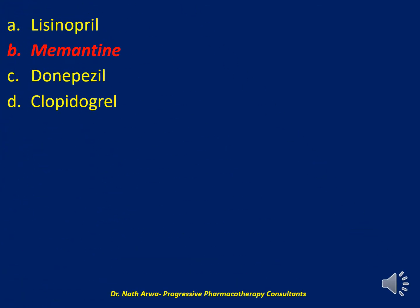So memantine it is. Now memantine is eliminated renally for a creatinine clearance below 30 mL per minute. The recommended maximum dose of memantine is 5 mg twice a day for the immediate release tablet form and 14 milligrams for the extended release capsules. Now, donepezil doesn't have to be renally adjusted. The target dose is 10 milligrams daily unless it isn't tolerated by the patient due to side effects, which may include GI side effects and bradycardia in some cases.